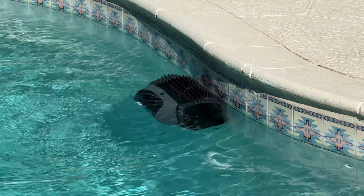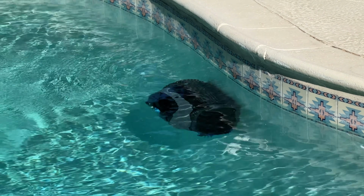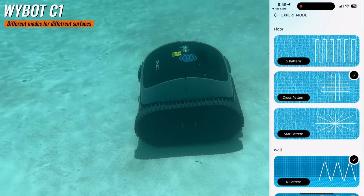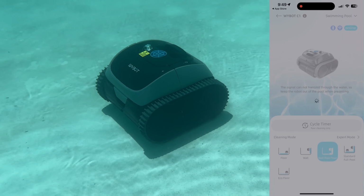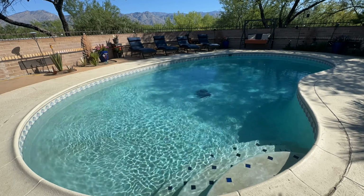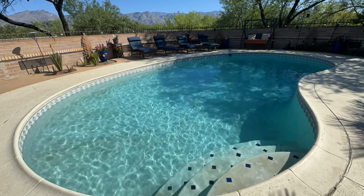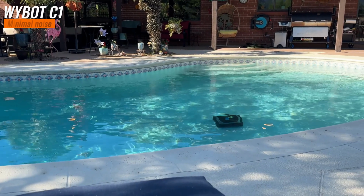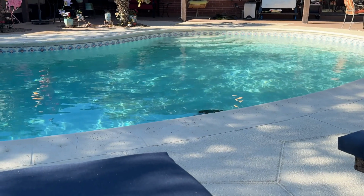You can definitely get a lot more advanced and a lot more high tech in terms of the cleaning paths and everything, but this will actually still do a nice S pattern on the floor and a simulated N pattern on the walls. So if you're looking for that pool cleaner that's going to pick up all the little leaves and debris and grass and even sand out of the bottom of your pool, the C1 is a great choice in my opinion. I also don't mind just throwing it in the pool while we're out here chilling and lounging around the pool because it's super quiet inside of the water and there's no pesky hoses floating around the top of your pool, so it's really not an eyesore either.